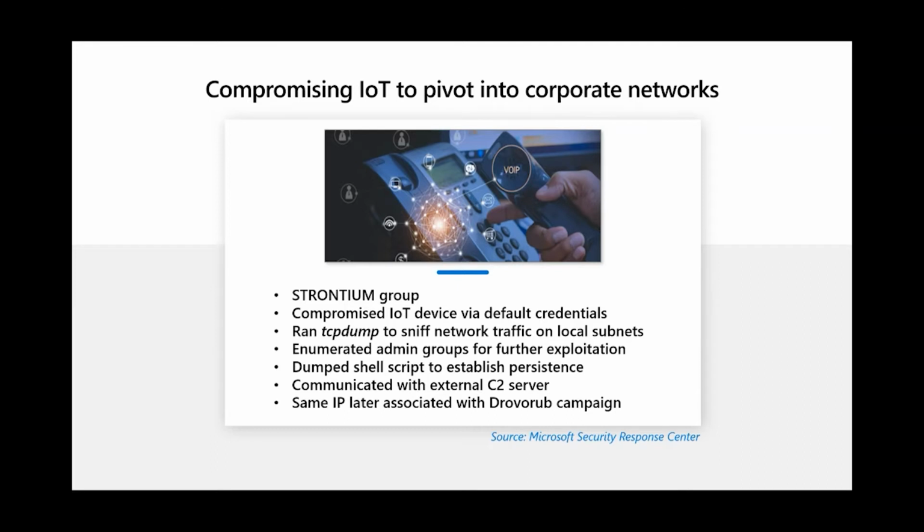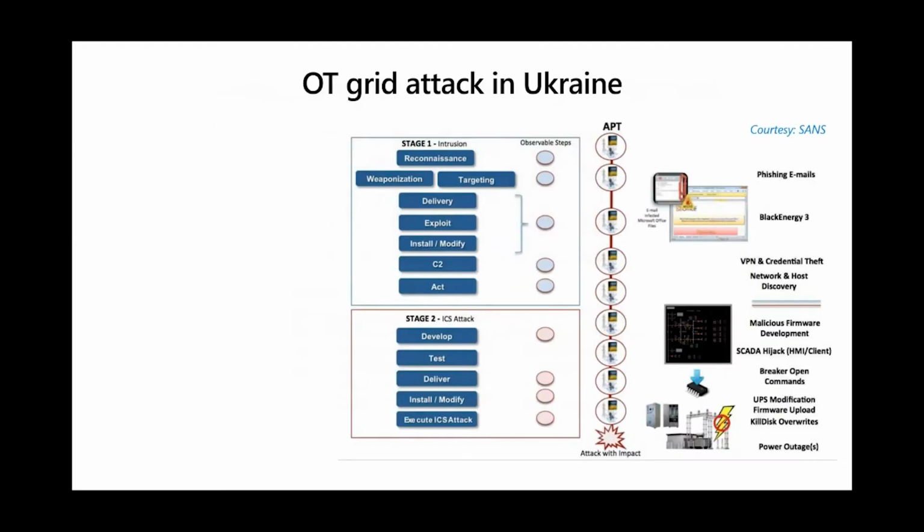And you could detect these, right? There's not just one way to solve this problem. You could detect the communication to the C2 server. You could detect the enumeration of the admin groups. And so some of the problems we're trying to solve for here have already been solved for in IT. But because this is not seen as an IT problem, it's an IoT or OT problem, some of the same solutions aren't being provided. The next one's an even better example of that.